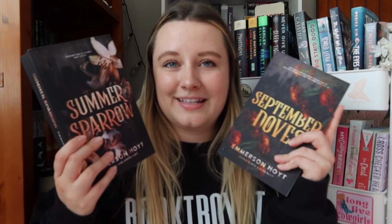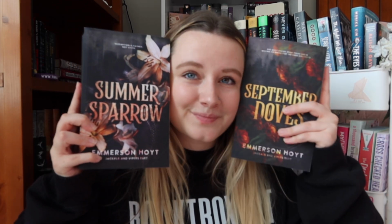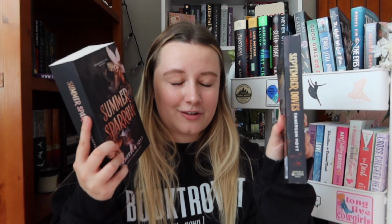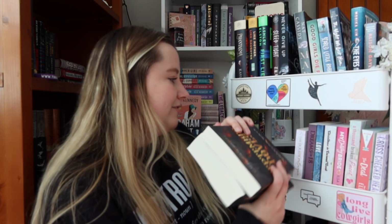The next 2 are for a duet from an author that I met this summer. We've got September Doves by Emerson Hoyt, and then its sequel, Summer Sparrow. This one is a chunk compared to the first book, and that kind of makes me nervous, but I think it'd be very fun to annotate these books as I read them. They're small town, kind of mysterious, and I'm very curious about them after getting to talk to the author this summer at one of the romance events that I went to.